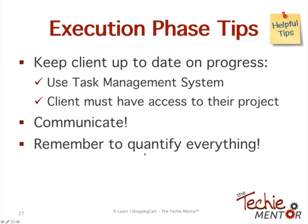So using a task management system, and for those of you who know me, I'm huge on task management. Make sure that your clients have access and they understand which one that you're using and that you use it as well. It's wonderful to have it, but you have to actually commit to using it. And it's a habit that you have to form. So use a task management system and give clients access to their project. It's all permission based. You only give them access to what you want them to see. Okay. Make sure that you continually communicate as you go through the process.